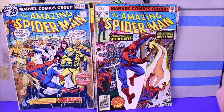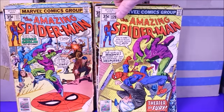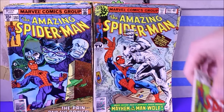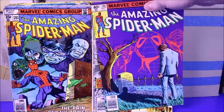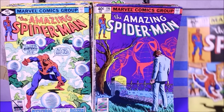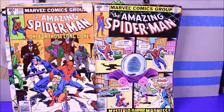These 160s and 170s aren't too bad. 176. 177, that one's a bit creased up. 178, 179, 180, 181, 190, 191, 192, 196. I think 194 is the first appearance of Black Cat, and that looks like it's missing. 199, 202, that's a cool Punisher cover, but it's got a chunk beat up right there.